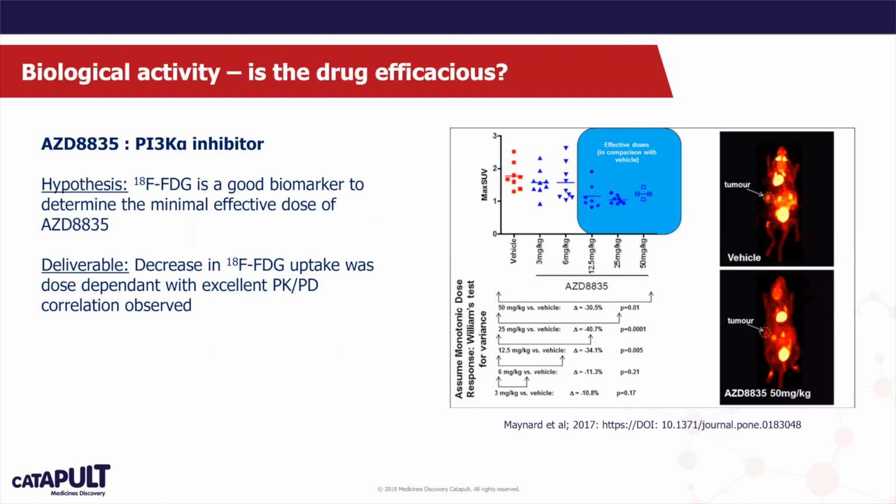Moving on then to assessing whether the drug is actually efficacious, and whether we can non-invasively determine response to treatment at an early time point. This is an example, again using FDG with a PI3 kinase inhibitor, AZD8835. This is a PI3 kinase alpha inhibitor. We hypothesized that FDG would be a biomarker to determine the minimal effective dose. So we performed a study at a series of doses, and what we were able to show was a significant decrease in FDG uptake at doses that were known to be efficacious, but no changes at doses that were not, showing a reduction in tumour volume.